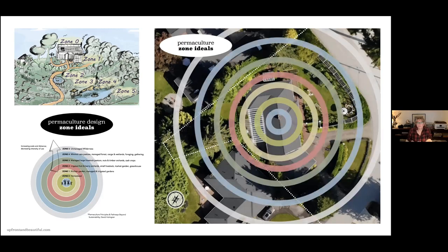So if we were to have moved into this bare land, we would have put our house where it is, and then we would have designed out in these beautiful, sensible circles, and everything would be perfect, and we wouldn't have to walk far to get to the market garden, and the chicken coop would be right outside and everything would be perfect.